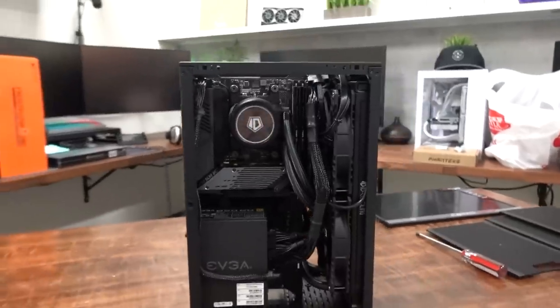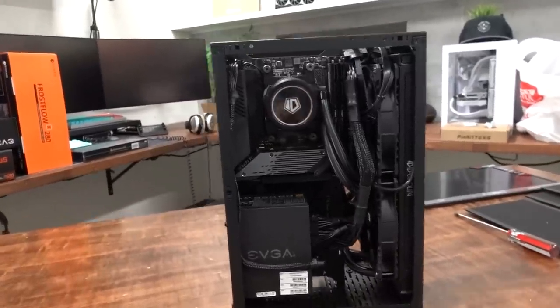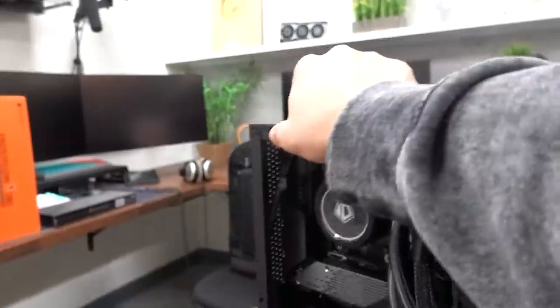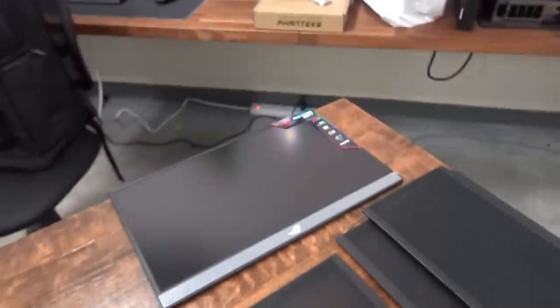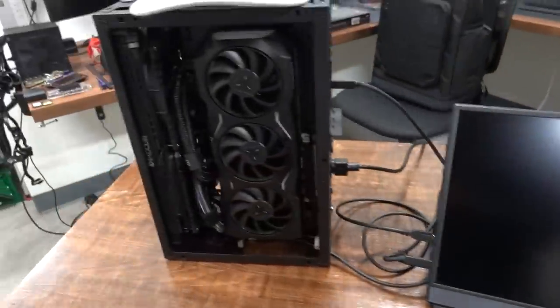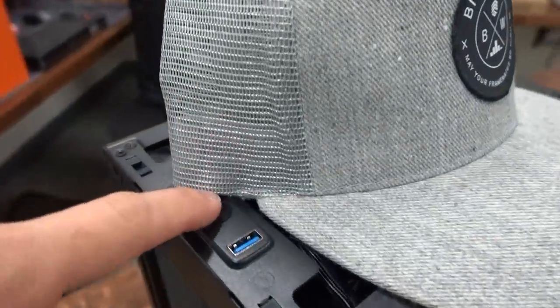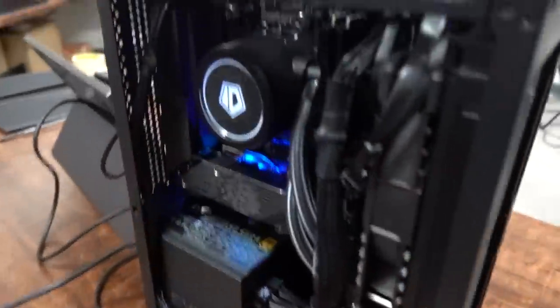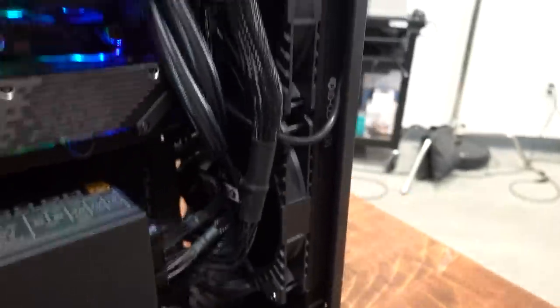Well, I think it's time to fire this guy up and make sure that he's working. And I'm gonna actually use the XG17 to do that. All right, we're all hooked up. It's time for that test boot. Let's see her. Fans are spinning on the GPU. All right, we got fans spinning on the AIO.